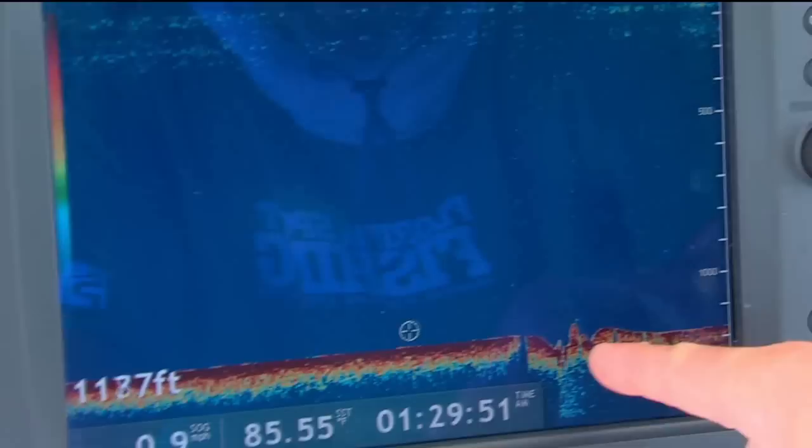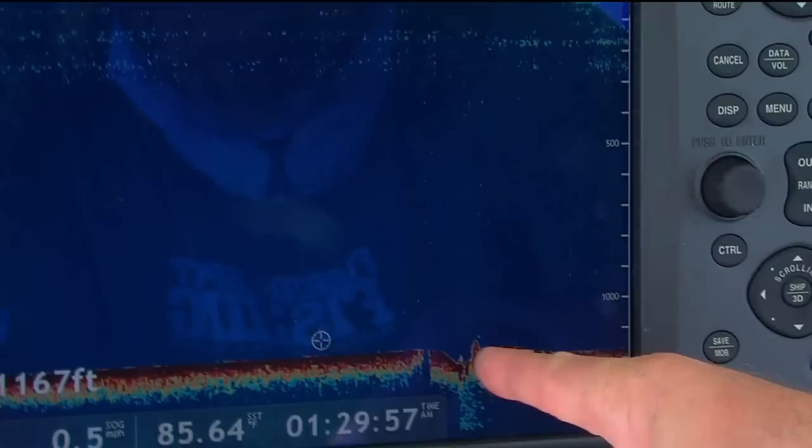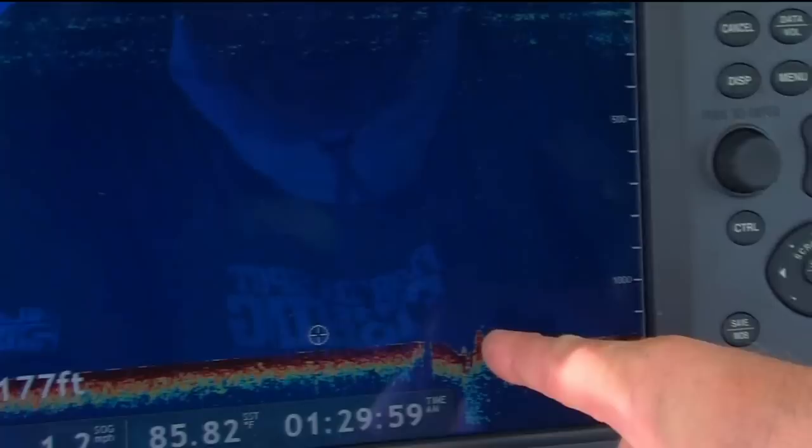You'll notice that's literally a 50-foot drop, then a peak, then another little valley. It's right, and then that little white dot right there is actually a fish. That's how powerful this Furuno machine is. You can actually read a single fish more than 1,100 feet below the surface.